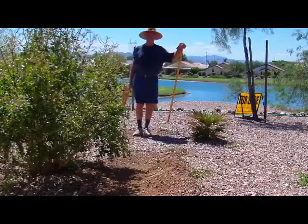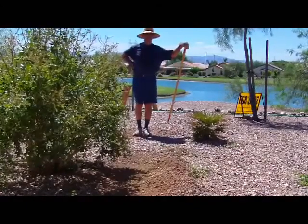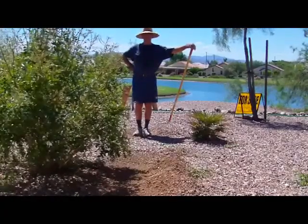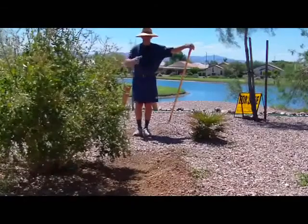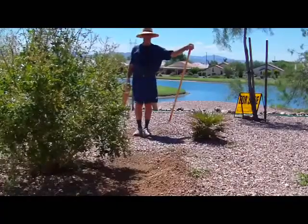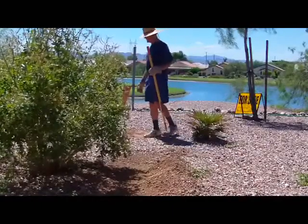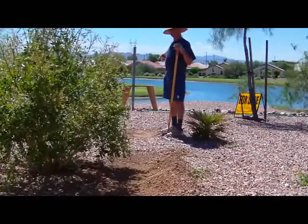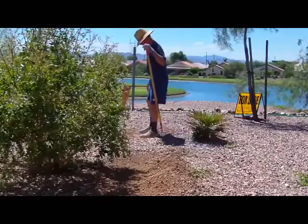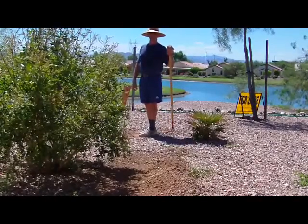Where I'm standing is 4 inches higher than the low spot between the houses where the puddle starts. What I intend to do is cut a ditch and stay below that low spot so the water can get out of my yard and head out to the golf course. That spot where the stand is 4 inches below. There's an 8-inch difference between here and the bottom of that pole right there.